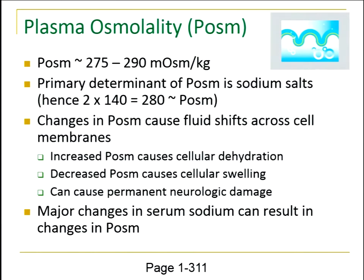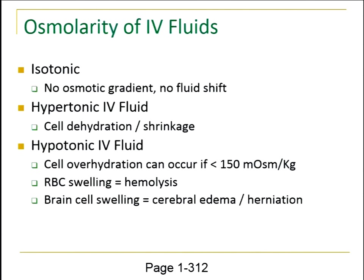And this also is really important in terms of fluids. So for you guys working on the floors or in your pharmacies, you may see different things get ordered that are very, very hypotonic and have a low osmolality, or very hypertonic and have a high one. And depending on the patient, that may or may not be appropriate for them. So you have to be very careful, because too high of an osmolality can cause dehydration, basically drying out of the cells, and a low one can cause swelling. So you want to try to keep it in a nice range, somewhere between like 280 and 300, which is, for most hospitals, the normal range for osmolality.